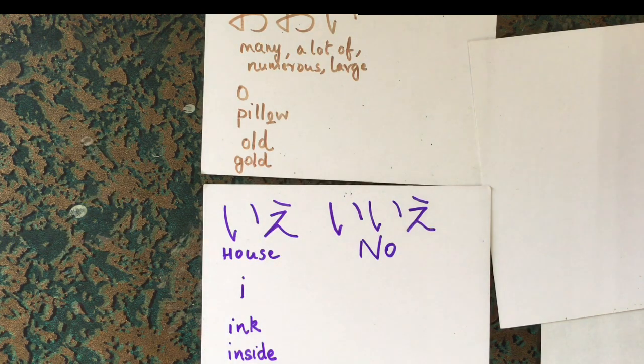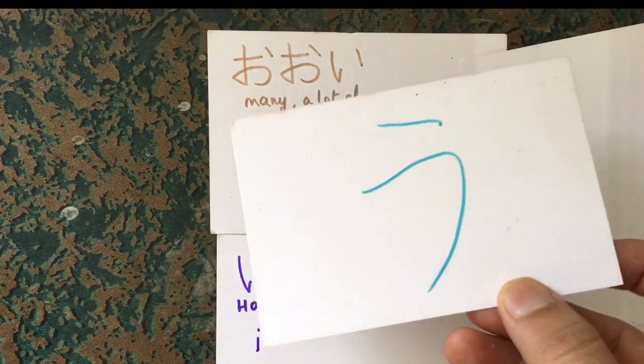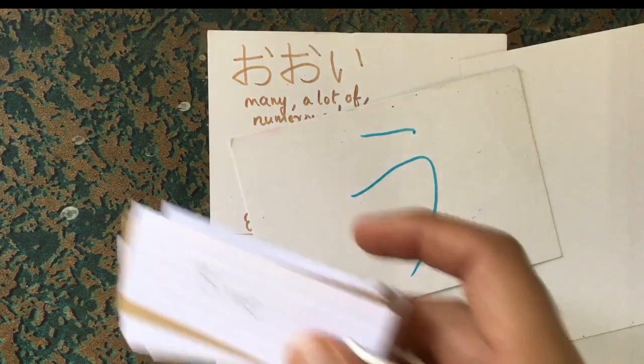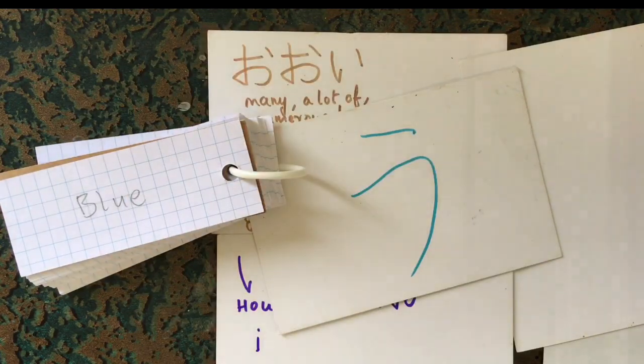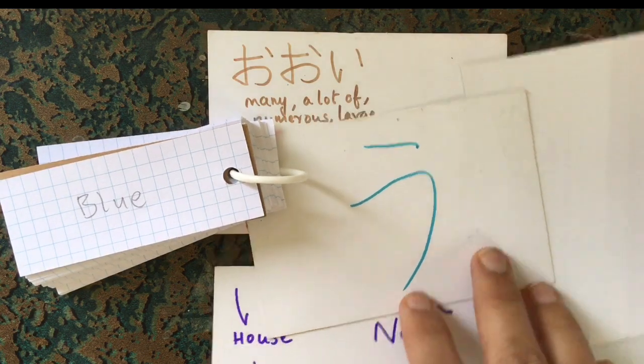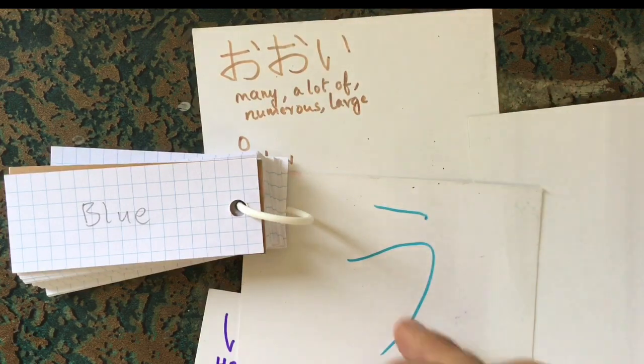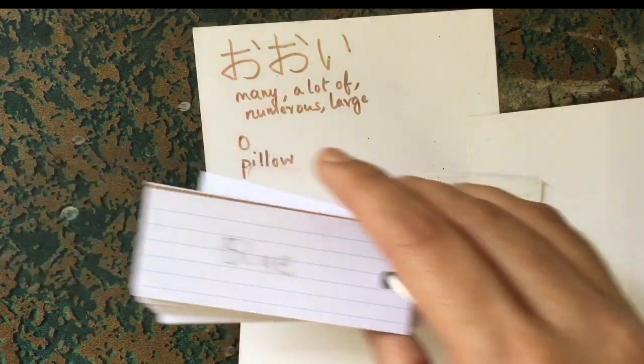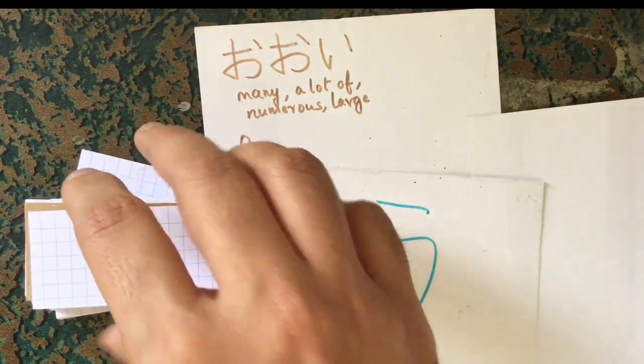So here's how the SRS system works. Say, well, this is a simple one. So let me go for a newer and much more difficult one. Let's go to kanji. Basically SRS works in this way: I have to take up the newer and more difficult flashcard, and the older ones, especially the hiragana in this case, just disappear, and a newer, more difficult character comes.